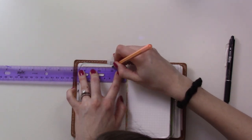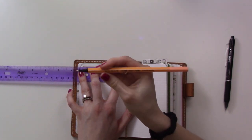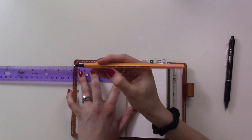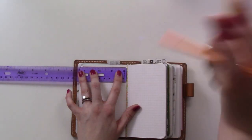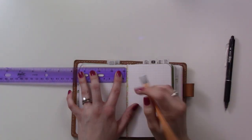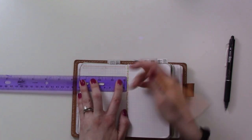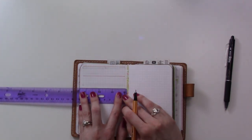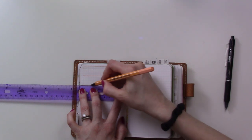I'm using my Stabilo fine liners. This color is number, is that how that works? Number 8826. I don't want to get this wrong. Okay, yeah. 88 is the size and 26 is the color. So there you go, if you're looking for this one. It's like the lightest pink kind of color. I thought it would go well with this washi tape. And it's not particularly pink, actually. It's more like an apricot color.